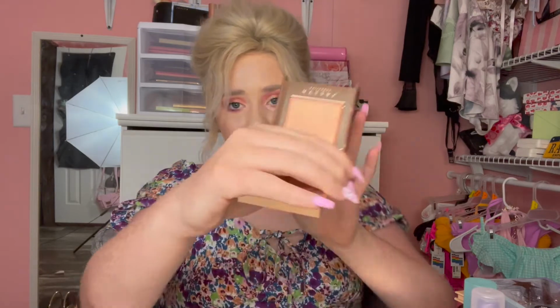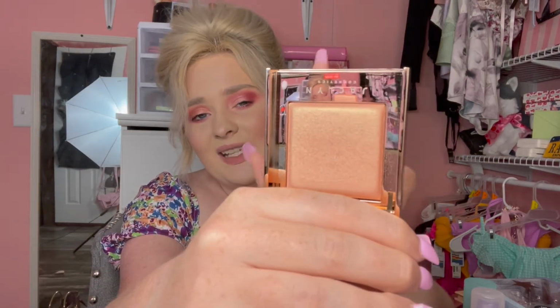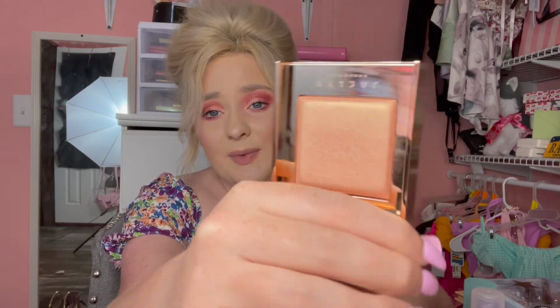So this is what Mesmerized looks like. I think I can get away with this when I am pale. You can tell I've been using it. I think I can get away with this when I'm pale, even when I'm using my self-tanner as well. But this is what Mesmerized looks like.